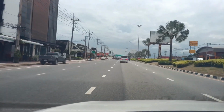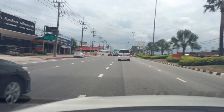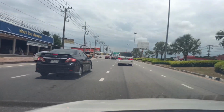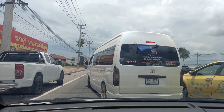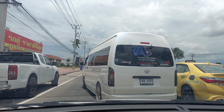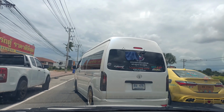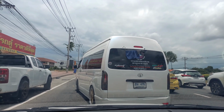Sunny day here in Thailand, Sukhumvit Road. Very heavy traffic here on Sukhumvit Road. Very heavy. Nice sunny day, but very heavy. Going to a supermarket to buy some groceries.